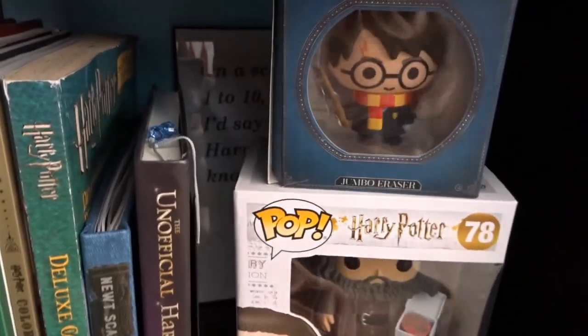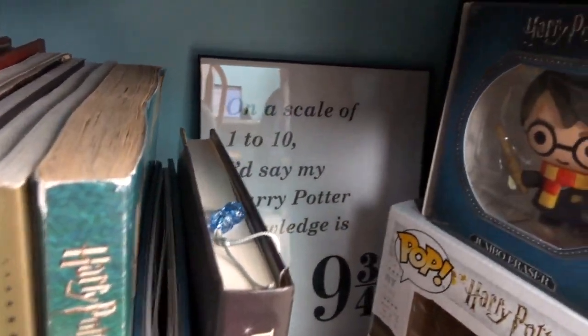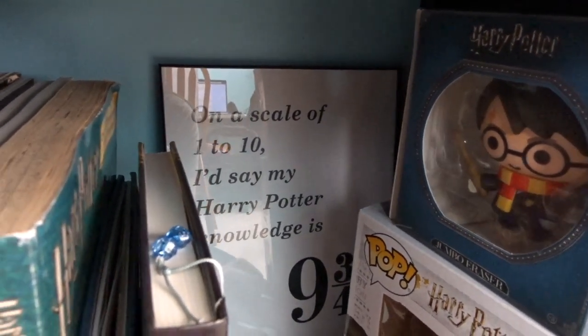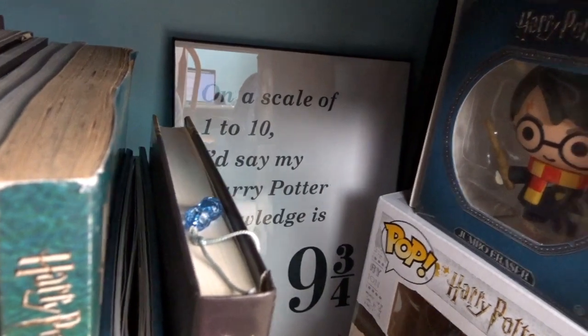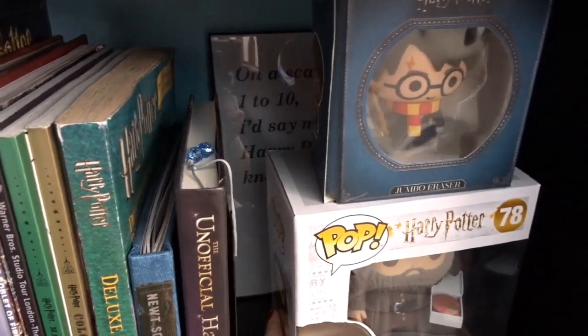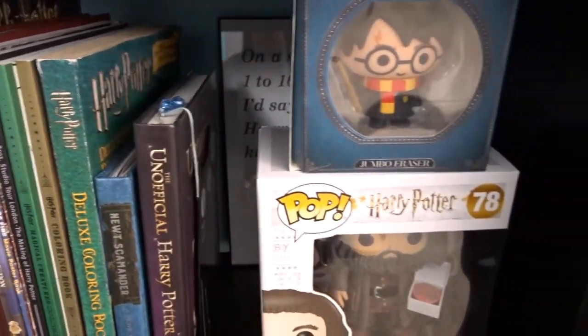Then last stuff on this shelf, in the back I have a framed little sign type of thing. It says, "On a scale of 1 to 10, I'd say my Harry Potter knowledge is 9 3/4." That's from a Harry Potter trivia night at a library where my team won. So I thought that was fun that they gave everybody a little prize.